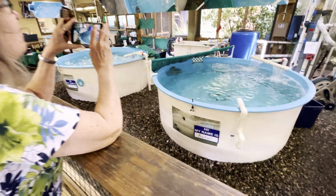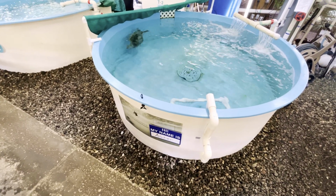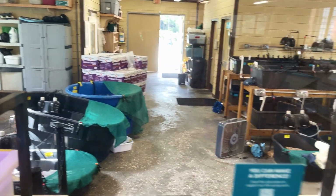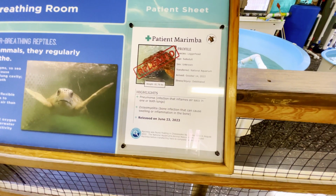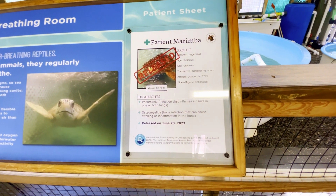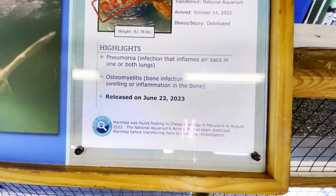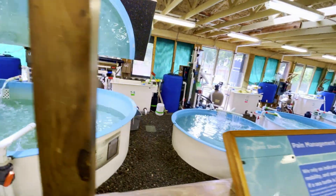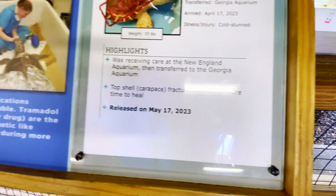You see, Miss Leila? Oh, we've got a loggerhead here. See all the different things they have back there. Really cool. See, they had a loggerhead here. They got here October the 14th. And it has been released back into the ocean on June the 23rd. So that was a successful time. Another loggerhead here was released May the 17th.